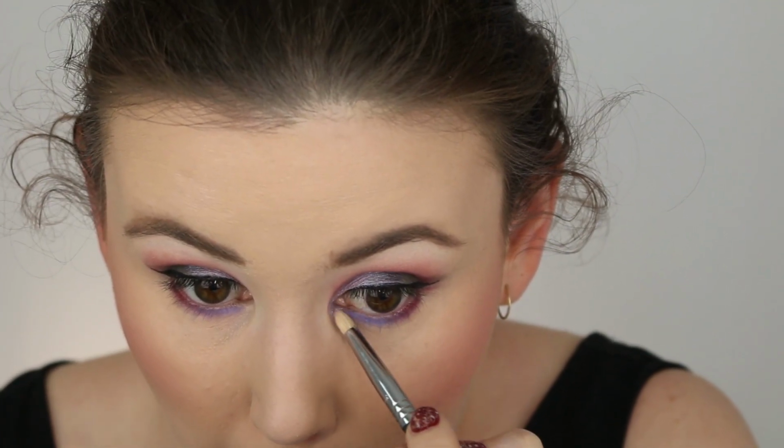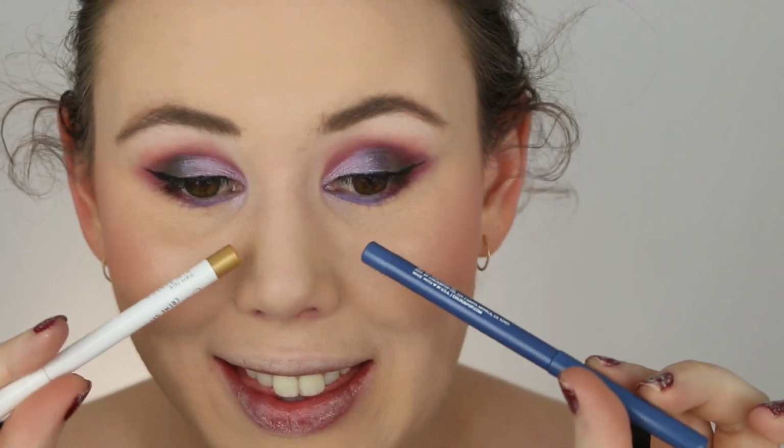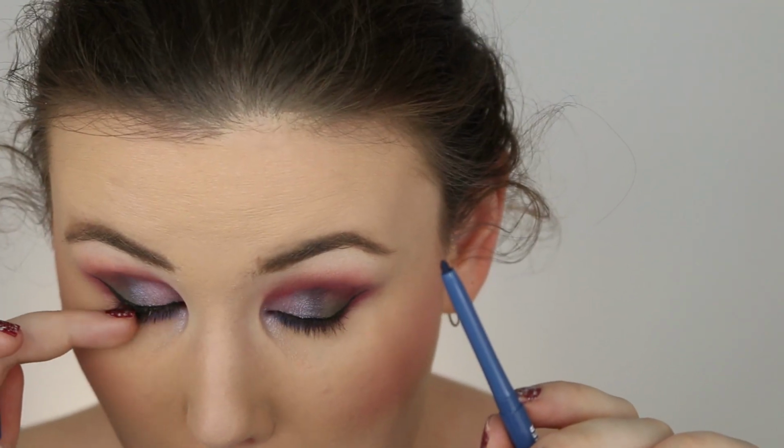Alrighty, now. For my waterline, I only have these two that start with the letter D. So this is Dirty Talk, which is a gold from Colourpop, and this is DTLA, which is a blue from Colourpop. Now, I think I'm gonna go with this one and see if I can apply it lightly, and then it might blend in a little bit better with the rest of them. We'll see how. Okay, that's not too bad.